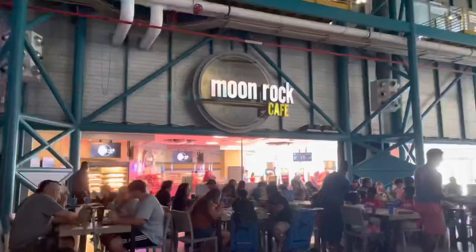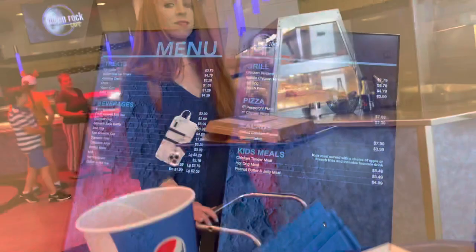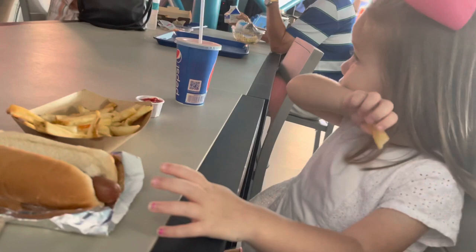We were pleasantly surprised to discover that there is a cafe out here for lunch because it happens to be lunchtime. Vivi, what you got? A hot dog?